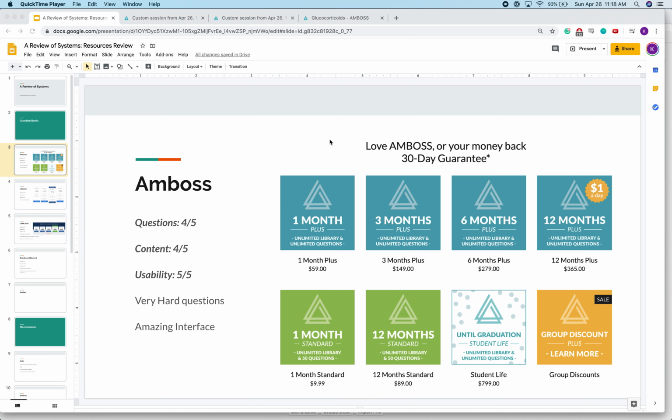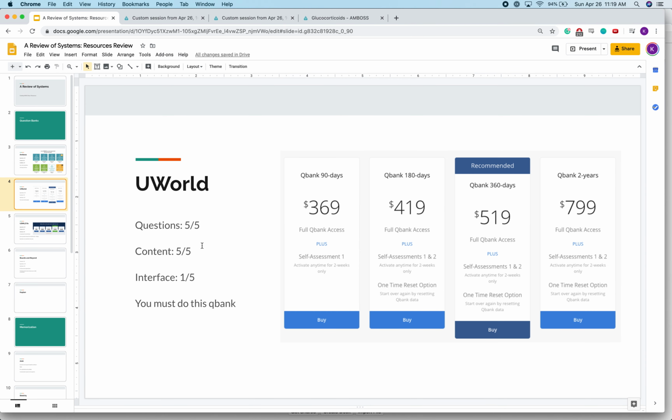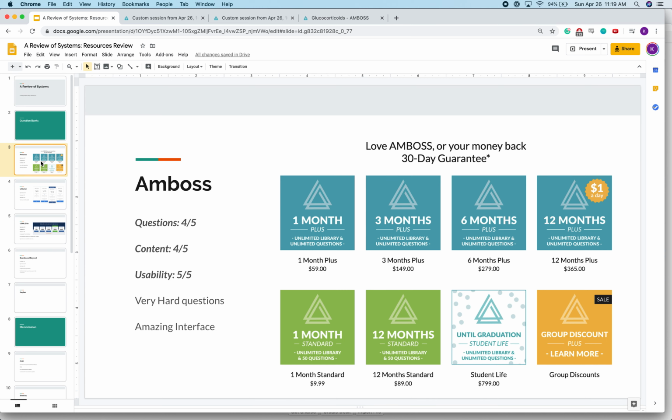But okay, so I'm grading Q banks on three different things: the quality of the questions, the quality of the explanations and the content that comes with the Q bank, and also the interface or the usability. I think overall questions and content are probably the most important thing, which is why I recommend, as you probably know, UWorld number one, but the interface, I think, and also the difficulty of some of the questions of Amboss are what really makes Amboss stand apart from the rest.